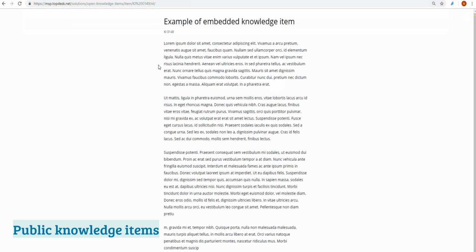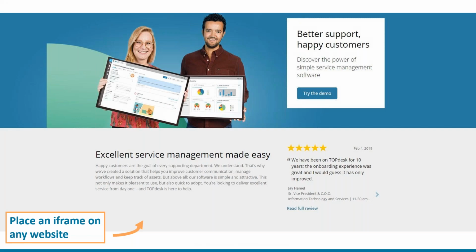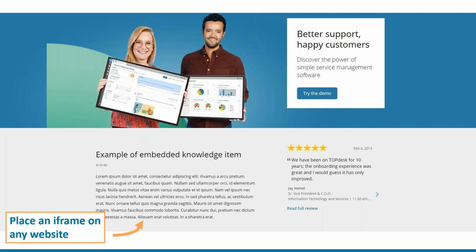And although a white page might already be nice, of course, you could also integrate this on your website. So this is our own corporate website with an iframe. Well, as I showed here, I embedded this knowledge item. It's pretty straightforward, easy to do, and hopefully you can help your end users with that.